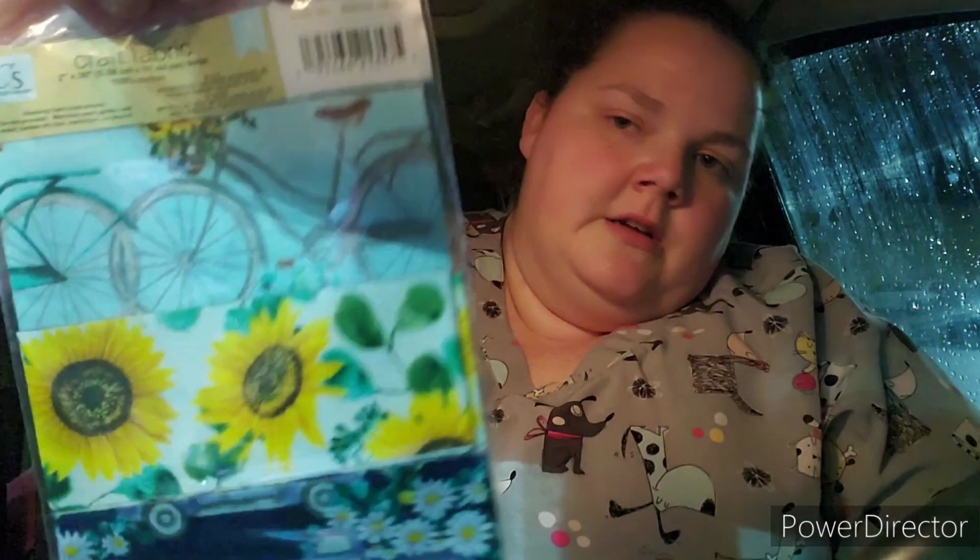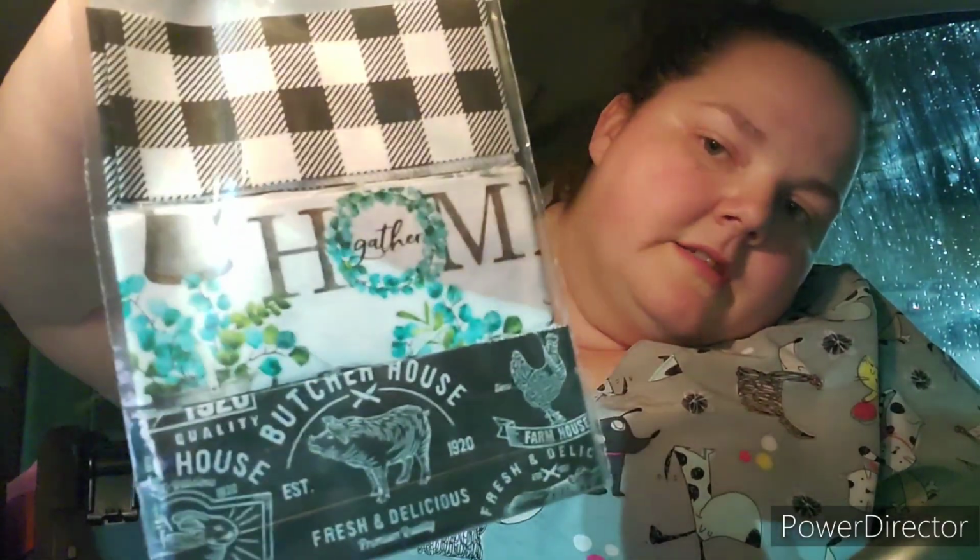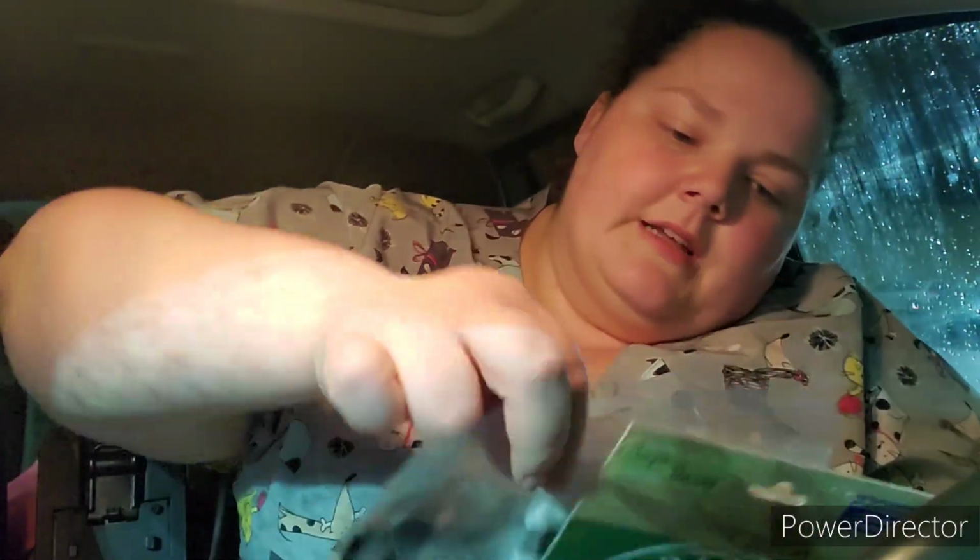And then I got these fabrics. I don't know what I'm going to do with them, but they were too cute to pass up. And I remember seeing them on Facebook. So I just got this one of this kind, but this kind, I picked up three. I probably should have got even more. Aren't those cute? Like I said, I got three of them.